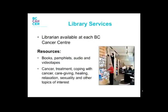For further information needs, there are library services available at each cancer center. Our librarians can assist you with finding the right resources to fit your needs. This includes books, pamphlets, audio and videotapes on a variety of topics such as cancer treatment, coping with cancer, caregiving, healing, relaxation, sexuality, and other topics of interest.